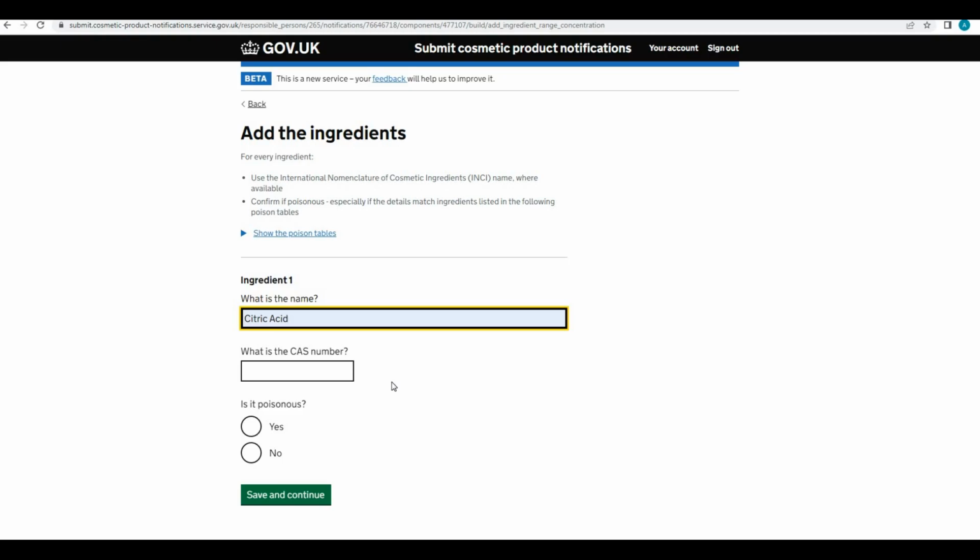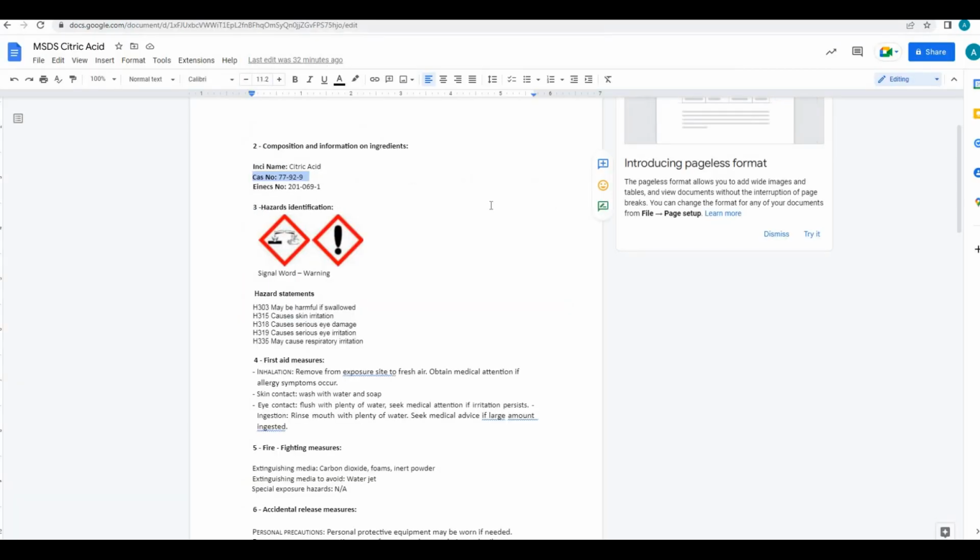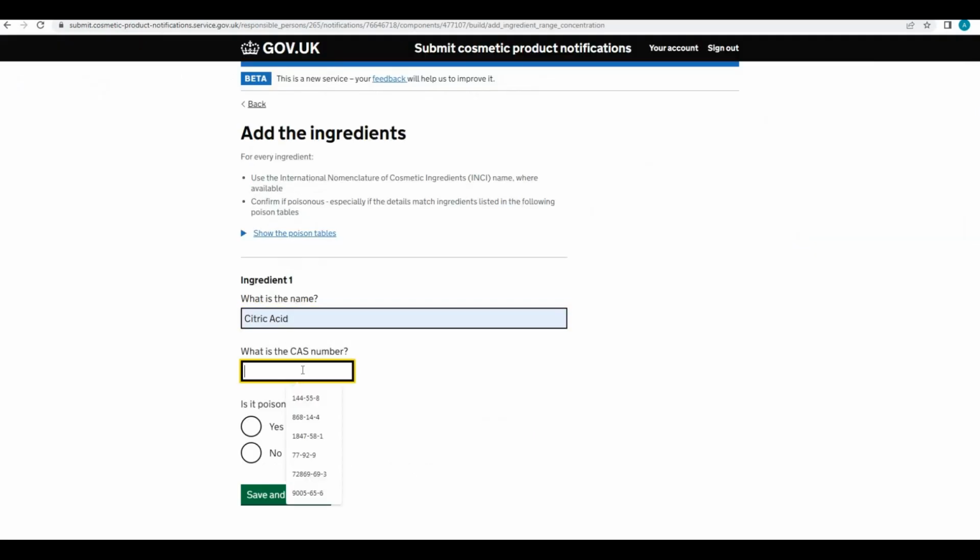If your assessment has not got CAS numbers listed, you can generally find them by looking at the safety data sheets for your ingredients. So for example, citric acid, I have opened up my SDS form for citric acid, and right here where I've highlighted, you can see that it has actually got the CAS number listed. So I'm just going to put that 77929 number in the CAS number field.